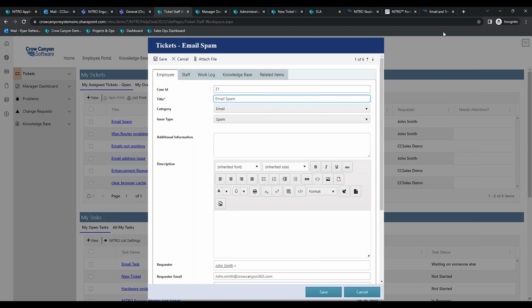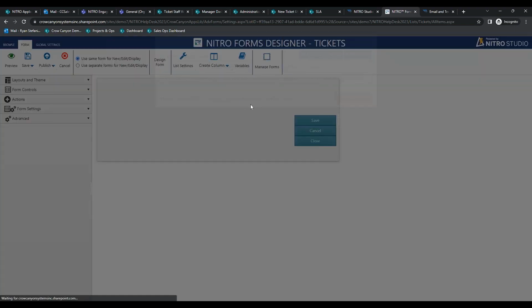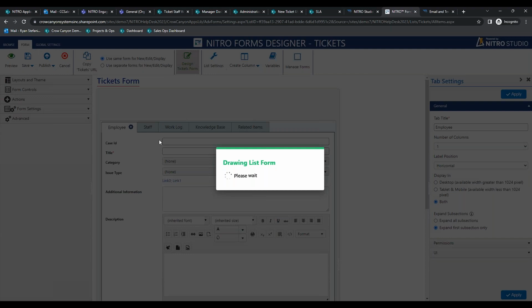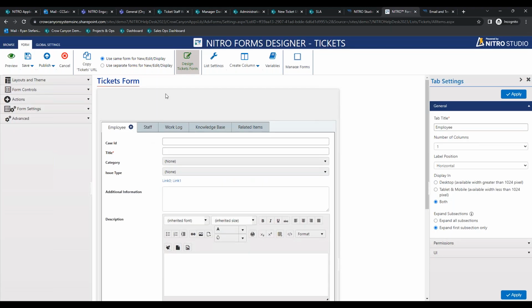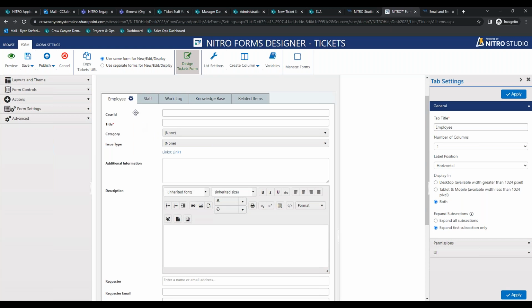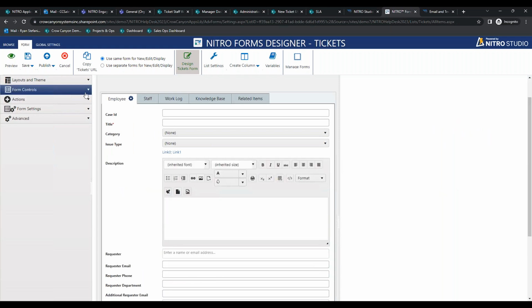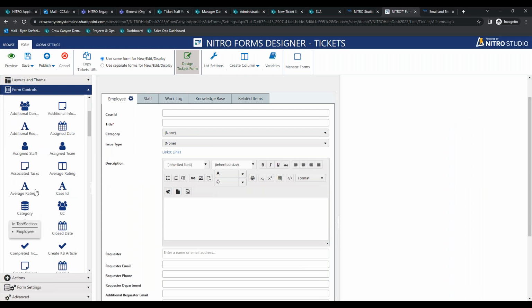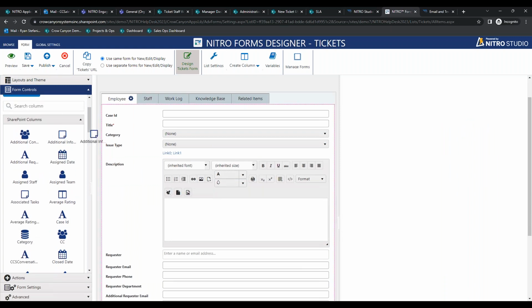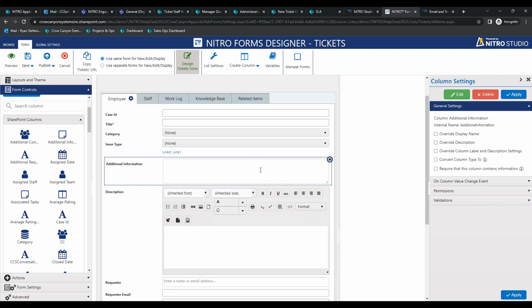So in the Forms tool, we have the ability to come in and make changes, right? The end user interface, Jeff mentioned this during his intro, is intended to be user centric, right? So maybe you don't need additional information. You want to select and remove that column. Or you want to go under form controls and add it back, right? The intention is that it's supposed to be very drag and drop, very WYSIWYG.